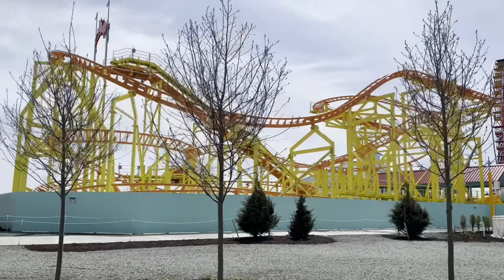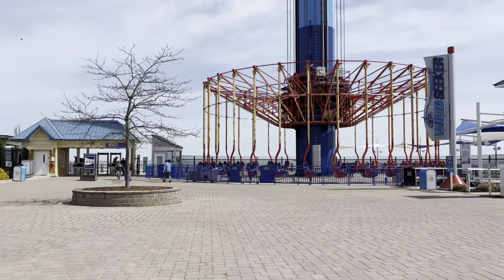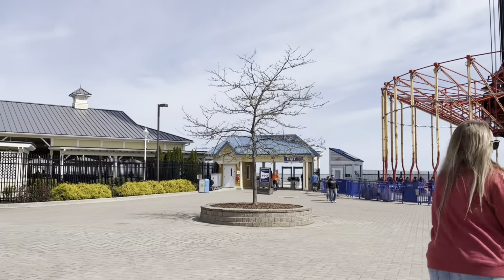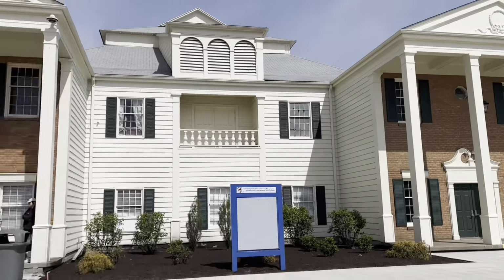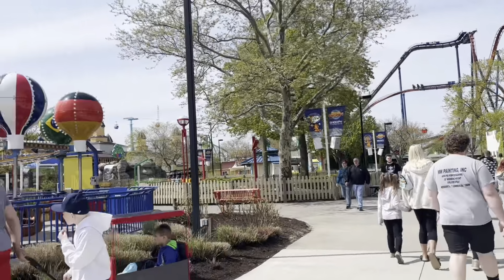There's more of Wild Mouse, which is currently down right now. They're struggling to get it going, I think. Back here, we have Windseeker, which isn't running yet. And then there's also an exit to get out to the beach as well. Down the path from Windseeker, we're exiting the boardwalk area, and there's a Melt Bar and Grill over here to the right, and then the rest of Planet Snoopy is over here to the left.